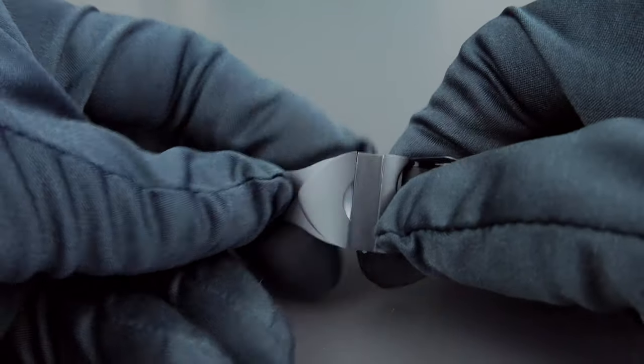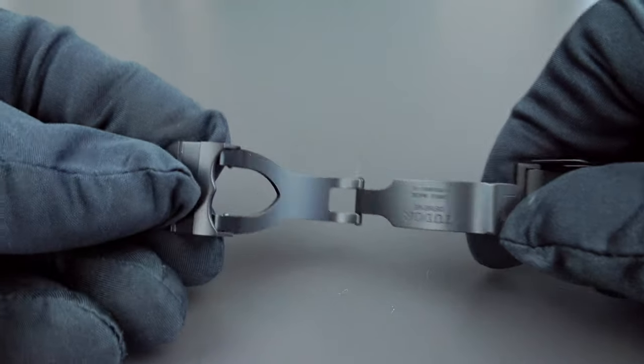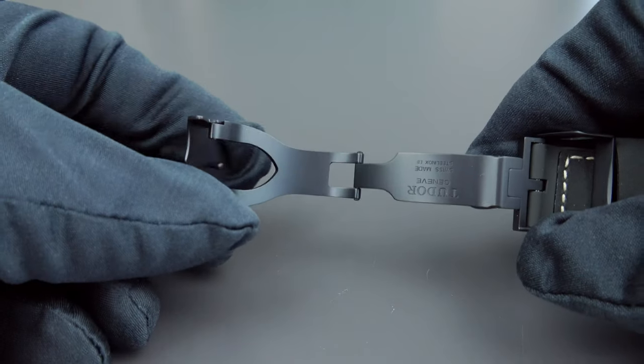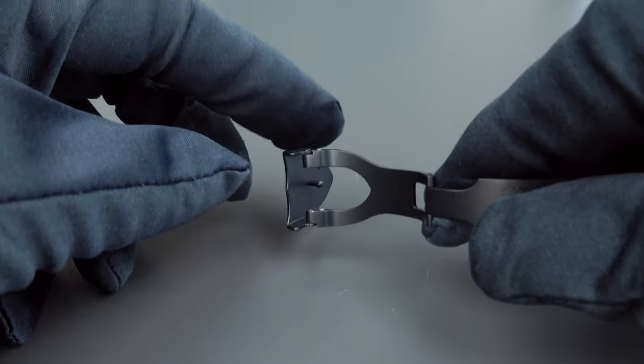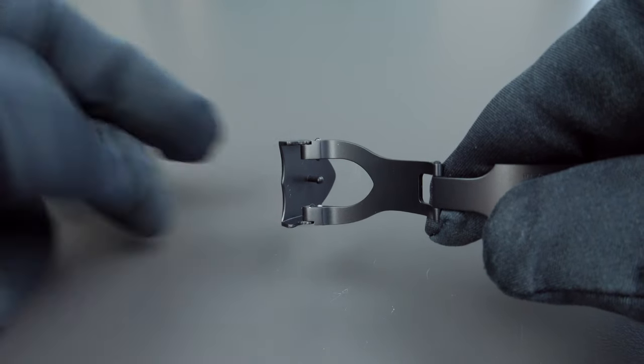You can see here, you open it up, it unfolds. There is a pin here. I can show the pin to you. Here is that pin. You can see it. You slide in the rubber strap.